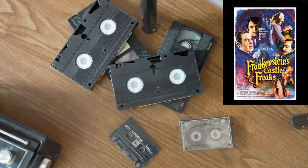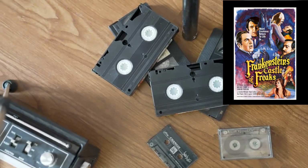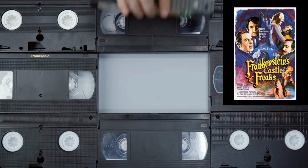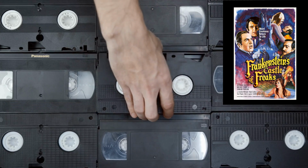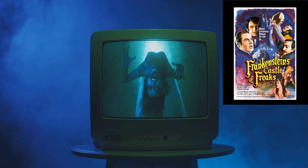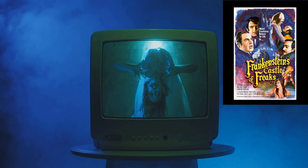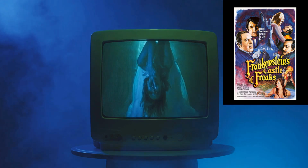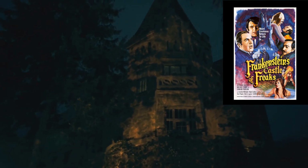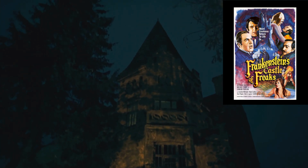Coming in at number 5 is a film that takes the Frankenstein story to a whole new level of bizarre, Frankenstein's Castle of Freaks. This 1974 Italian horror film throws conventional storytelling out the window and delivers a wild ride filled with monsters, mayhem, and a healthy dose of the absurd. The film follows the exploits of the infamous Dr. Frankenstein as he attempts to create the perfect human being. However, his experiments take a sinister turn, resulting in a castle full of grotesque and terrifying creatures.